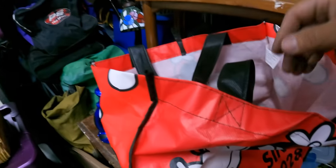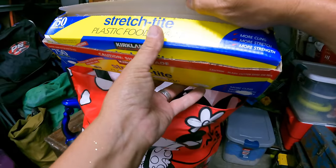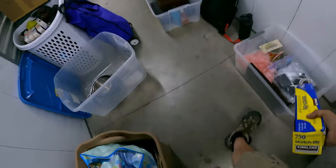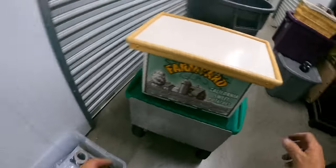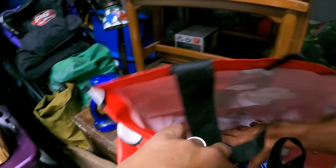Farberware, okay, some bowls. Okay, there's a Brita filter right there. Some stretch-tight Saran wrap right here. That's good, I'm actually going to keep that. I use it for packing when I pack and ship smaller items. I'll wrap them up in that. Yeah, nice Disney bag. Cool.